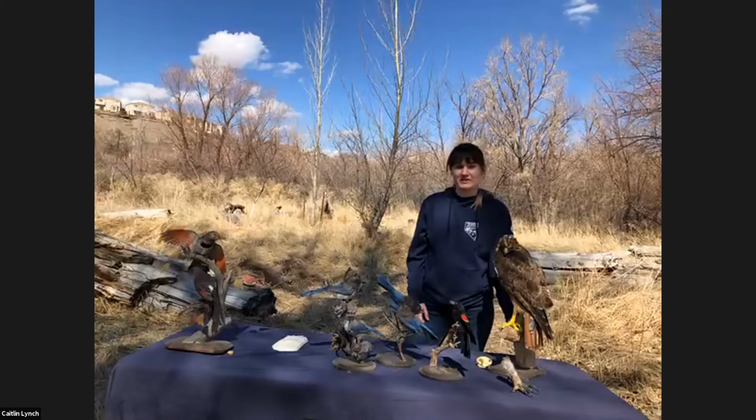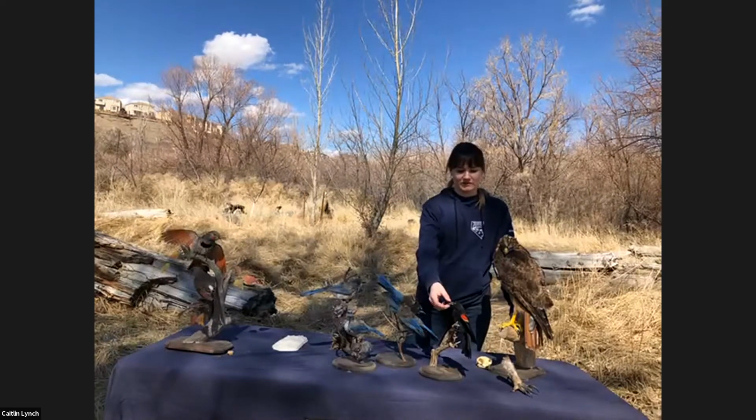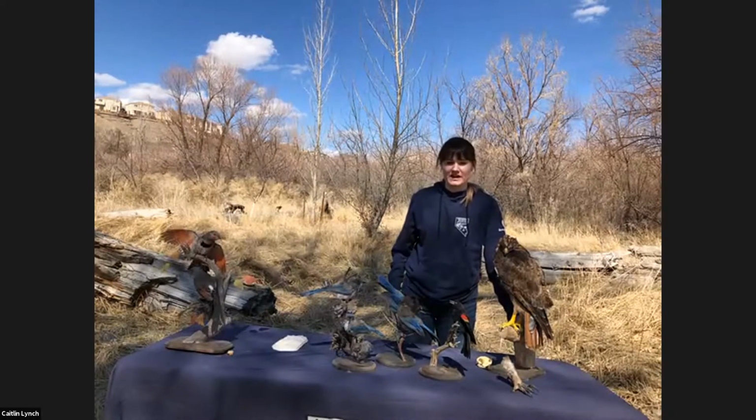Yeah, so feet are definitely going to be super important. Our water birds are going to have more of a bill instead of a beak, which means it's flat. And these guys are going to have more of these longer, more robust beaks. Definitely. And that definitely reflects the type of diet they have.